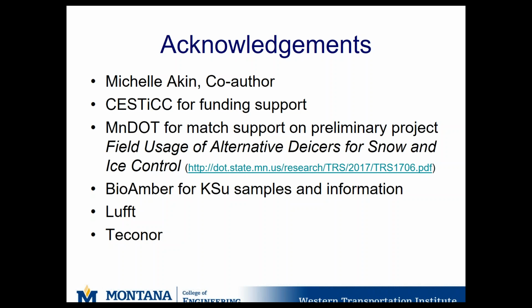And the first half of this project was really a synthesis to look at alternative deicers, which helped us identify succinates for this project. A huge thank you to BioAmber, which is the company that provided the potassium succinate samples and information to us, as well as Luft and to Connor. We used some of their equipment in the lab testing.